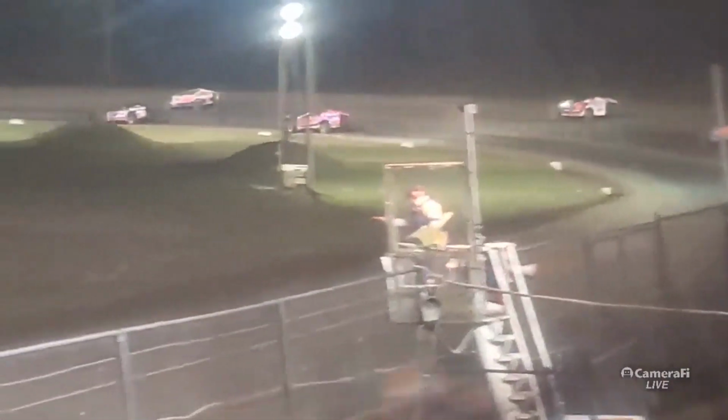5 laps left to go. It's been clean and green so far. Ryan Arbuthnot, he got the lead back on lap number 6 and is trying to go all the way to victory lane. But Tim Fuller chasing him through turn number 3 and 4.